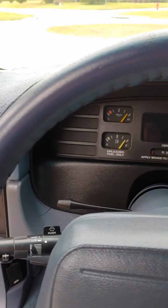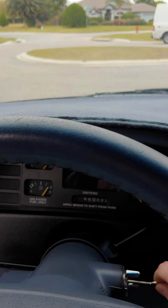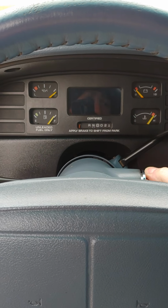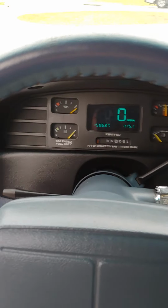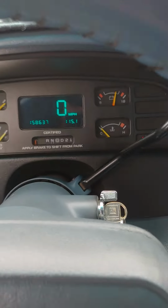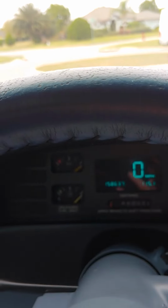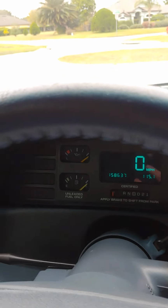I have to hold my phone the whole time because I don't have one of those head things, but test drive of the 1996 Chevy Caprice 9C1 with an LT1.